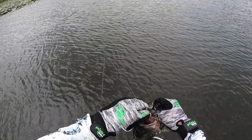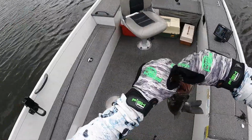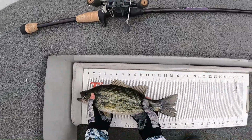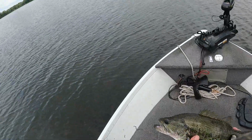On the black spinnerbait right there, I changed up my color here on the spinnerbait because the sun was coming out, but not anymore. It's kind of going away again. 16, just under 16, 15 3/4.